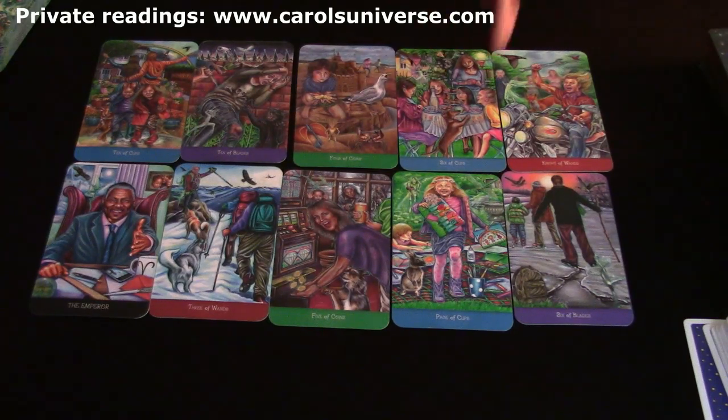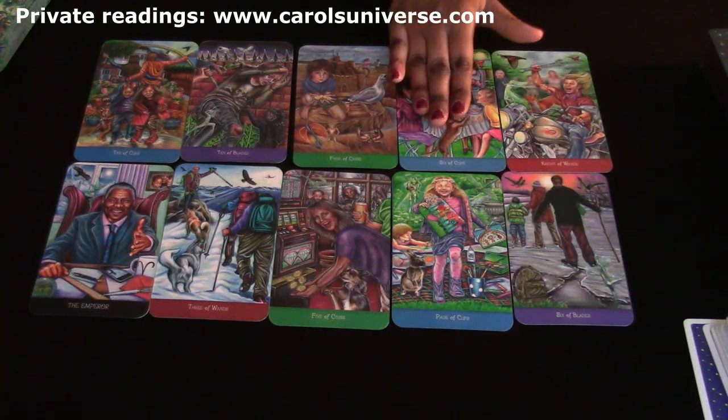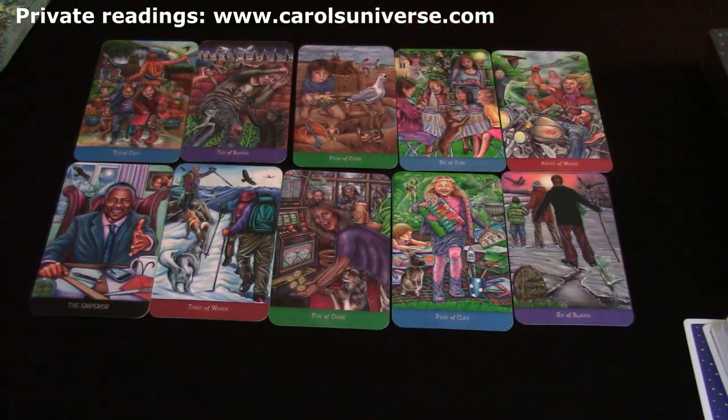This is what I'm saying with the Six of Cups. When you're looking at a romantic relationship with someone, you want to have a relationship with someone that is like family. Because that's what the Six of Cups is. So some of you guys are searching for your family. You're searching for your kindred soul. You're searching for your soulmate. That's what you're searching for. Because the Six of Cups is your soulmate.